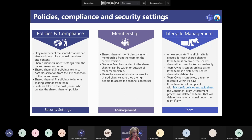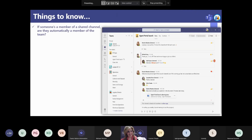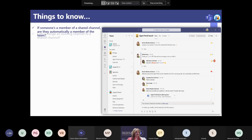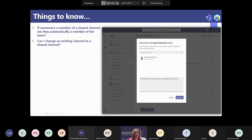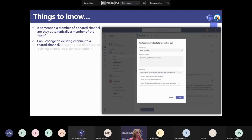One of the other things I want to talk about with shared channels is things you should know. If someone is a member of a channel, are they automatically part of the team? No. If you add someone to a shared channel, they can see the participation, you can add them as a member, and they'll see that standard channel.